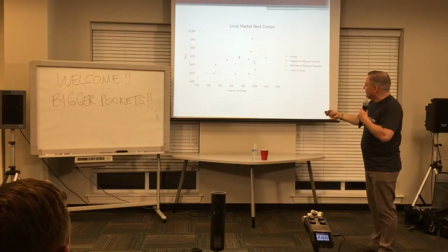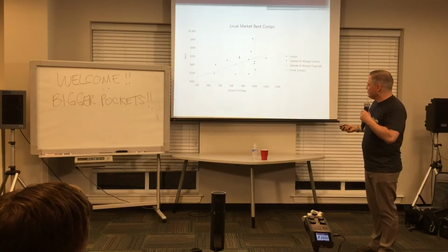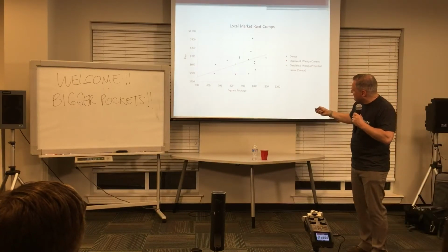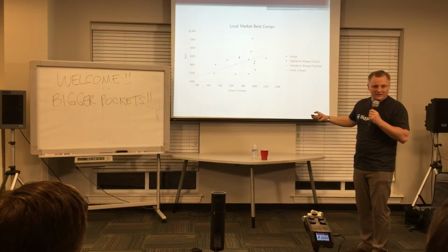So there's the market right there. That's the Fayetteville market. Again, this is called a scatter chart. You guys can generate them on your own. They're really powerful tools to see what it is you're dealing with. This blue line is the average of all those little blue dots. You guys with me so far? That little red dot right there is Douglas Square on Hope Mills. That's the apartment building we bought.